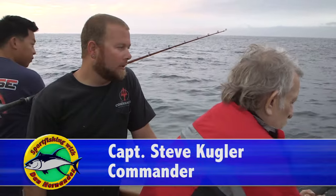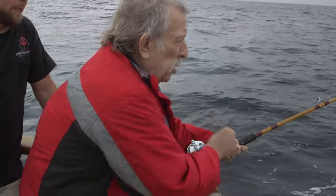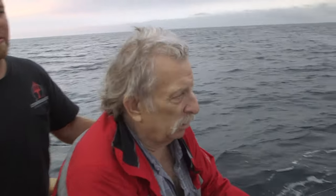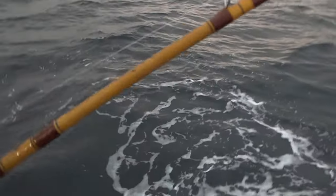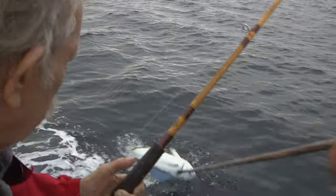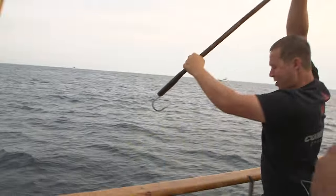Sardine here. 30-pound? 30-pound line? I think it's 40. Oh, on the 40. Go right. Nice dorado. Slide right. All the way over here, Larry. Around the corner. Free spool.